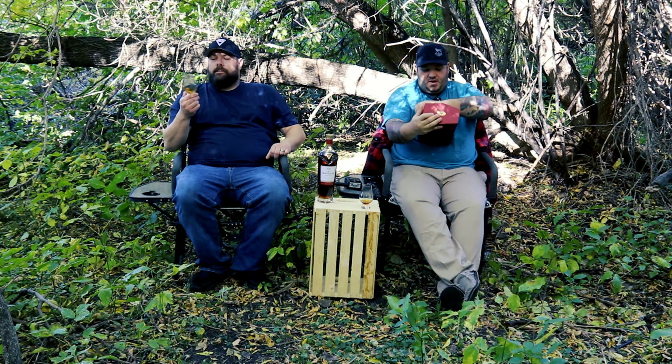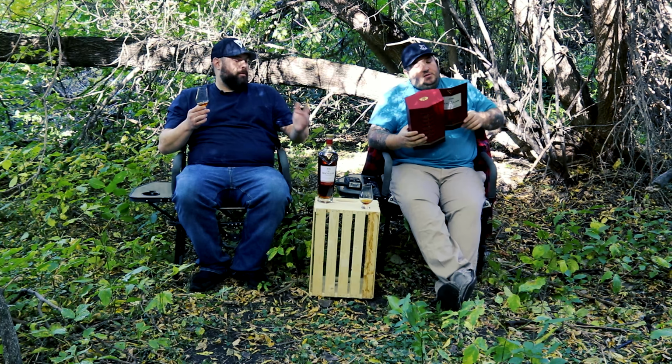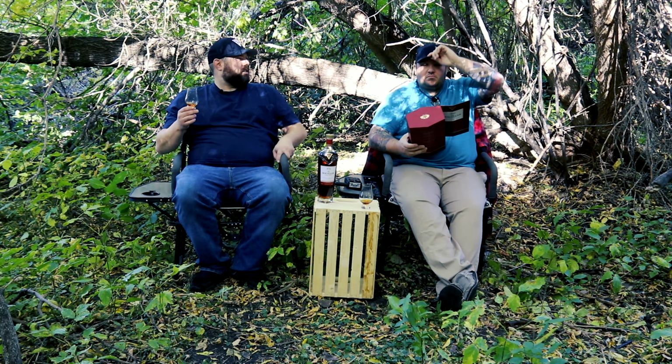So the Macallan Rare Cask. What a box, too. What a packaging. Yeah. Beauty package. Beauty bottle. Oh, yeah. Everything about this. This is an older one, too. Older batch. Been around for a couple years. There are new ones, new design boxes and stuff, too.